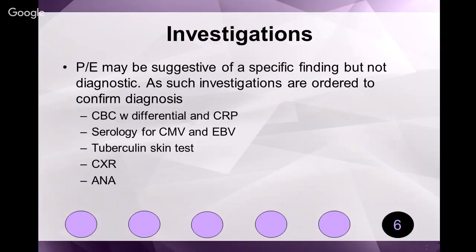CBC with differential and CRP is good for knowing if the body's in a generalized inflamed state. Good to increase your intuition for ALLs and lymphomas as well. Serology for CMV and EBV, really good for working out some of those viruses that can cause generalized lymphadenopathy throughout the body. Tuberculin skin test, because tuberculosis can cause lymphadenopathy in a lot of weird places. A chest x-ray is often recommended because you're worried about mediastinal masses. And an ANA helps you determine if this person has some sort of rheumatic condition going on.